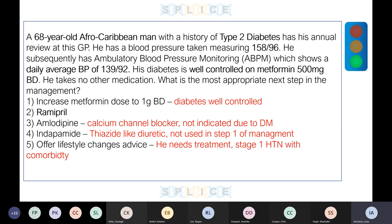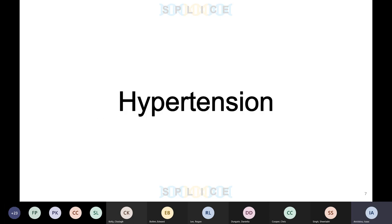Thiazide diuretics are not used in step one, so it wouldn't have been that anyway. And he needs treatment because he's in stage one hypertension and he has a comorbidity. So we'll talk a bit about hypertension. It's one of those boring subjects, I know, and one of those pathways you've just got to learn.